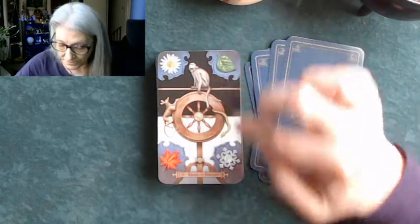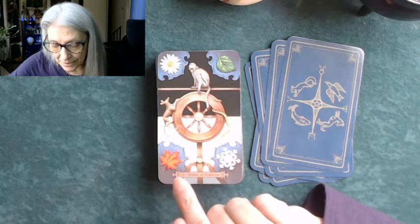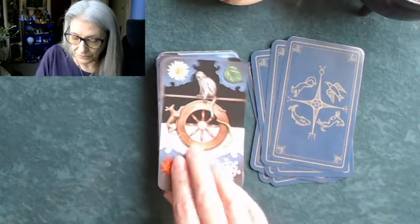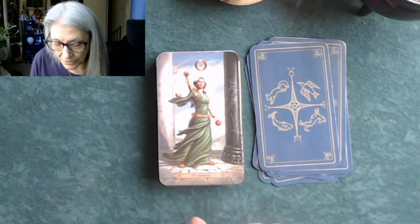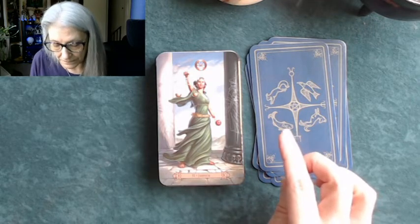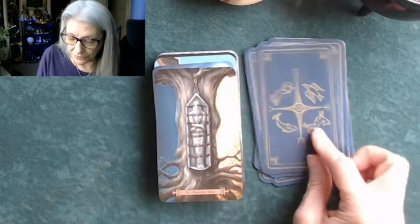We've also got symbols here, and one assumes, I mean, these symbols are different than the ones I know for the seasons, but they must be similar. Spring, summer, fall, and winter. Here's the Justice card. She's holding a pomegranate and her scales. She looks very dynamic. You see the wind blowing. And figures on the pillars. The wheel above her head.